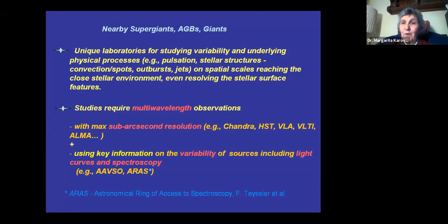Now, before I highlight a few of the objects that I have personally observed or am interested in continuing to observe, I would like to mention that the nearby supergiants and giant AGB stars are indeed unique laboratories for studying variability and underlying physical processes. We are talking pulsation, stellar structures, convection elements, spots, sporadic outbursts, even jets, on spatial scales reaching close to the circumstellar or circumbinary environment, and even resolving the stellar surface features.